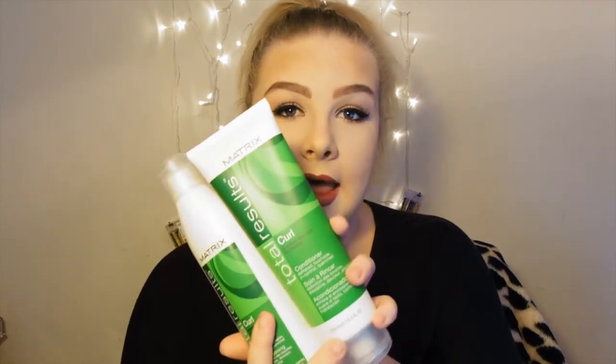But this is for curly hair. The green one is for curly hair. As I said before, when I wash my hair and leave it to go curly, it really annoys me if my hair goes frizzy or the curls aren't tight. The first one I ever picked up of Matrix was the volumizing, and it worked wonders. I'm not even kidding, everything it says on the bottle it does. It made my hair thicker and volumized, because I like really thick hair. Then I tried out the curl one.